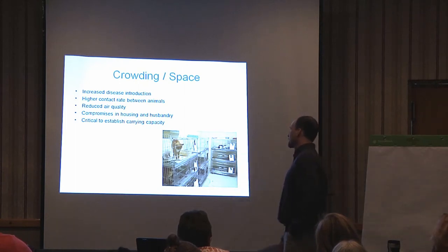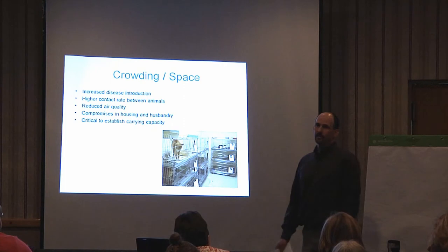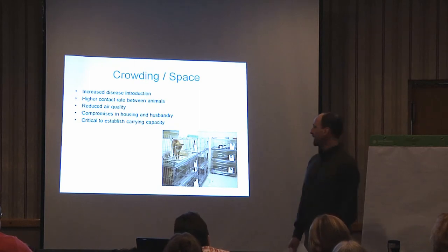It's critical to establish carrying capacity. What can we have within our four walls? I mean, yeah, we can stack them floor to ceiling and on top of each other and fit 500 animals. But again, is that humane? Or would the Humane Society come through and tell us we're being inhumane to the animals? Very possible. So we need to get those things adopted out, and by keeping them healthy, we can do that.